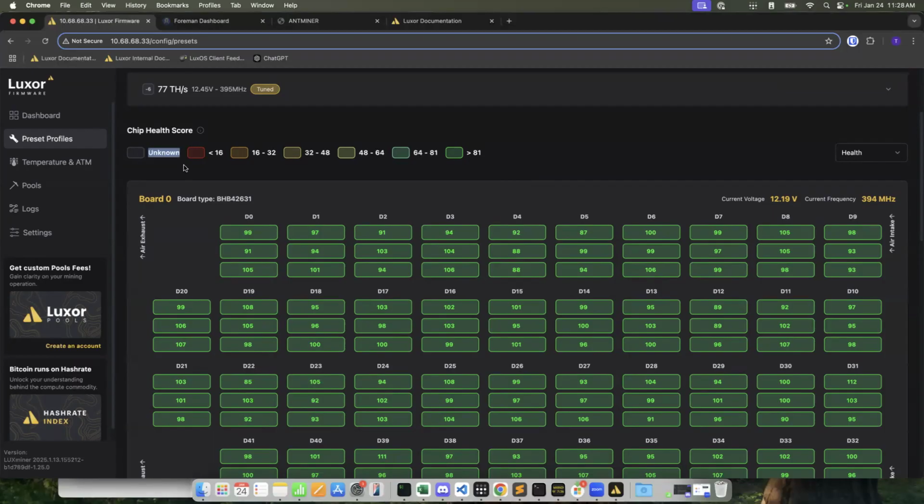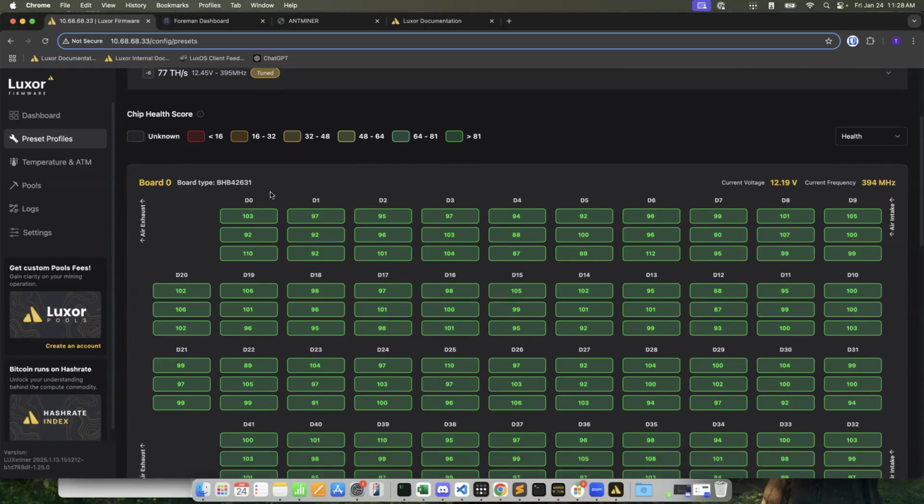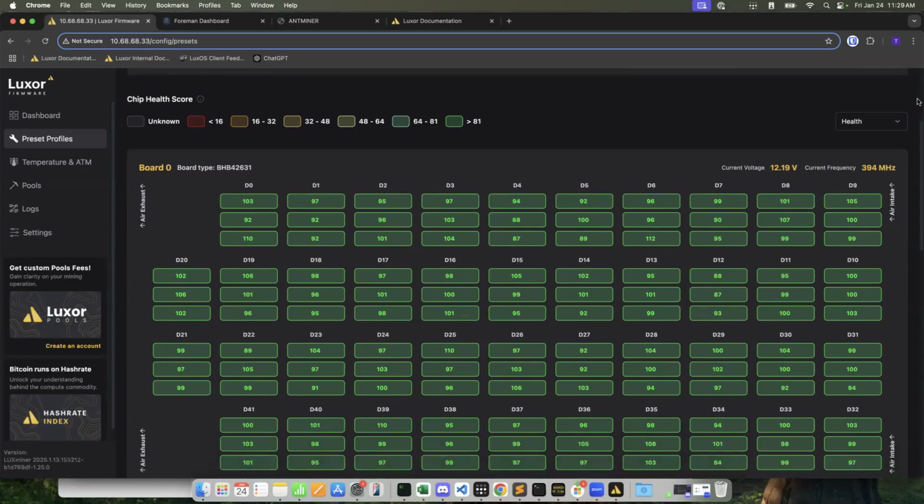And then you can get an unknown, like I said earlier, which only really happens when you transition between different profiles, or the miner's ramping, or AutoTuner is making adjustments. That's when you'll see chips in unknown status. Also, if a board is off, removed, what have you, you also see unknown status for that.